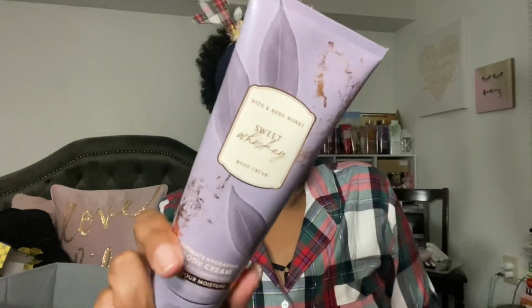Now, what was your girl smelling like on Christmas Day? Ooh. All right, y'all. So we started off with the body wash and the Dove Deep Moisture. And y'all, I went in with my Sweet Whiskey, boo. I haven't worn Sweet Whiskey in a while, so I had to have her, okay?